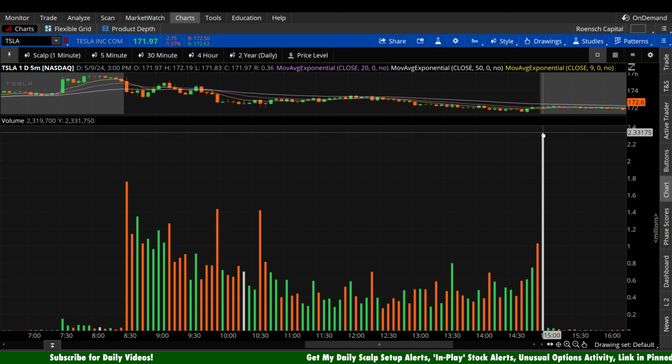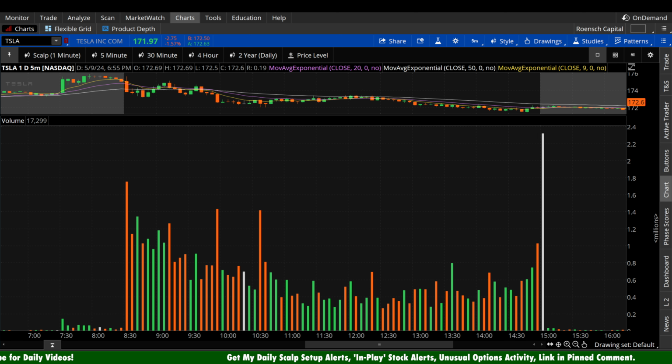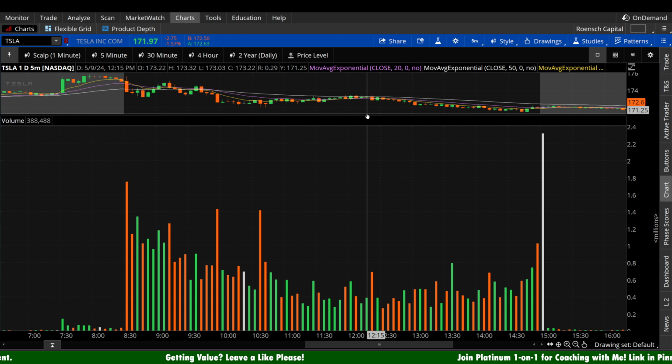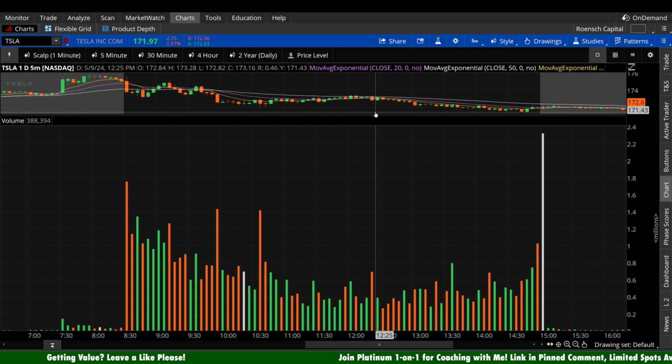even into the close. This high volume doji, that's why it's white, because it opened at the same price that it closed at. Even that bar is just going to be a rebalancing bar, the first bar after the close, right? So honestly, there's almost no bias at all here in the volume profile. Everything kind of just cancels each other out, right?